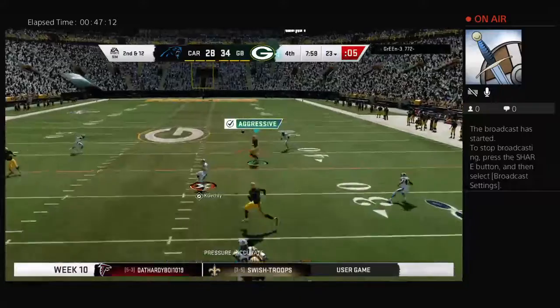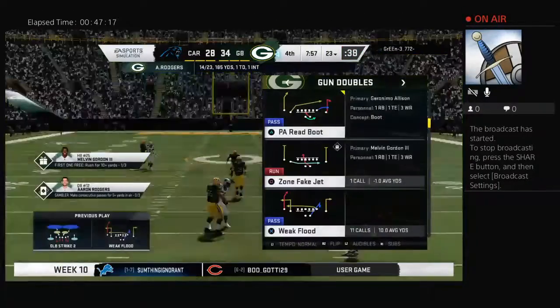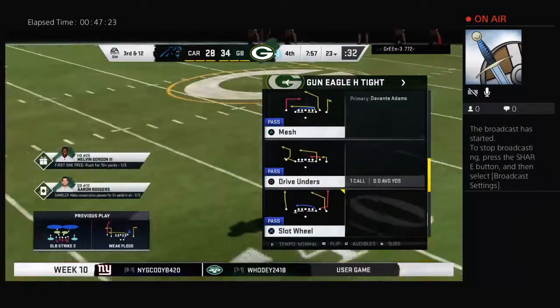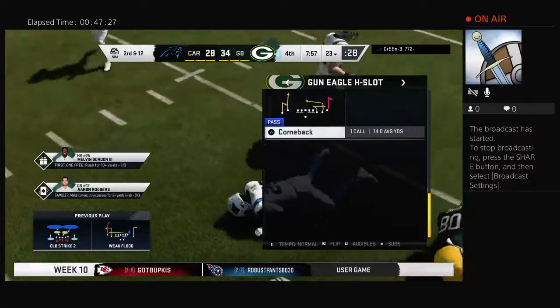On 2nd and 12, Rodgers, and this will be incomplete. Physical play on the football there, and it's 2nd down. Charles, you said earlier this defense is probably going to need to hold these guys right around 20 or under if they were going to have a chance. It was evident pretty early on that wasn't going to happen.